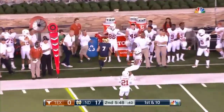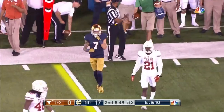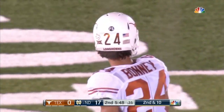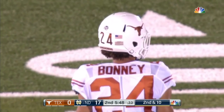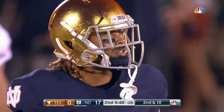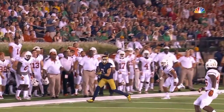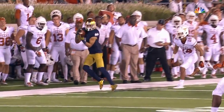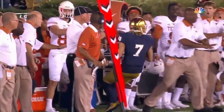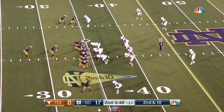And he leads off this series. Will Fuller looked like he was out of bounds, and he was. John Bonney, the freshman corner, was with the speedster Fuller, who had the most prolific sophomore receiving year in Notre Dame history last year with those 15 touchdown catches, more than 1,000 yards receiving. It looks like that toe's on the ground. It's whether the toe came off the ground before the reception. And we're moving on. 2nd down and 10.